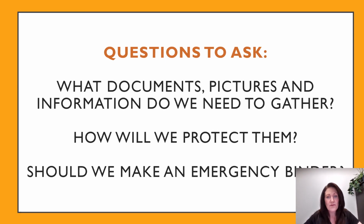So ask yourself, what documents, pictures, and information do we need to gather? How will we protect these things? And should we make an emergency binder? I would say yes, I highly recommend it. An emergency binder can save the day in a house fire for sure and in a flood.